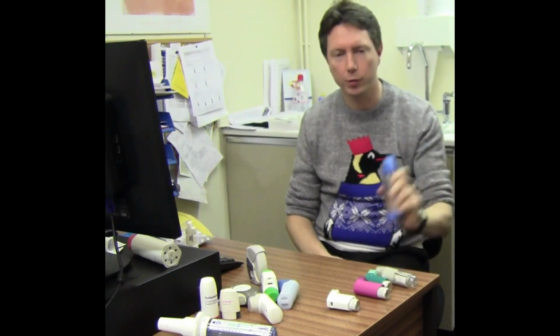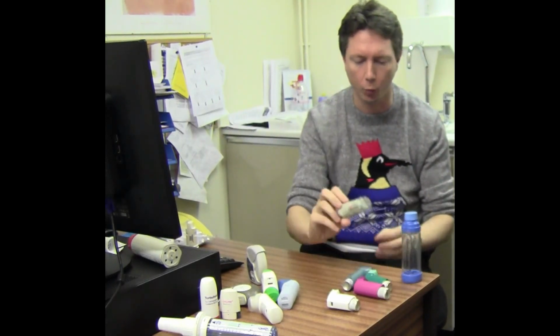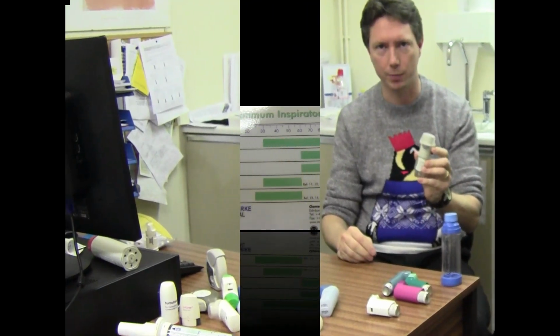Obviously, if patients are struggling with a metered dose inhaler, there's also always various spacers that you can use to make that a bit easier. And that also works for devices like the Respimat device as well. So a long, gentle inspiratory flow.